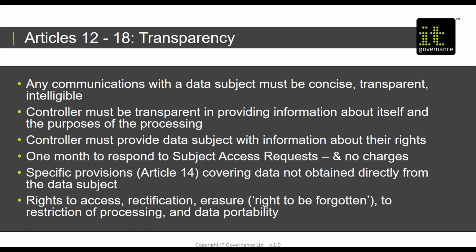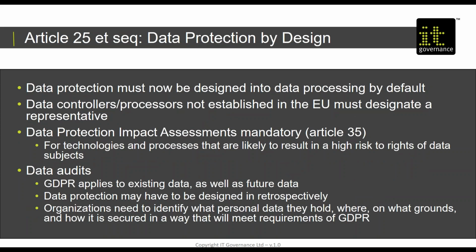But you've got a month in which to do it, and the rights to access, rectification, erasure, and so on all have to be dealt with alongside how you facilitate the exercise of the subject access request rights. So facilitating rights, but also building data protection by design and by default into how the organization operates. We've talked about controllers and processors outside the European Union. They need to have a representative within the European Union.